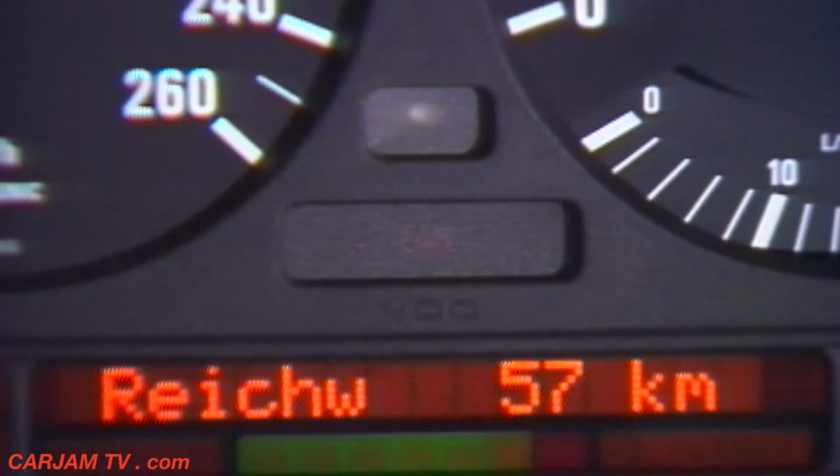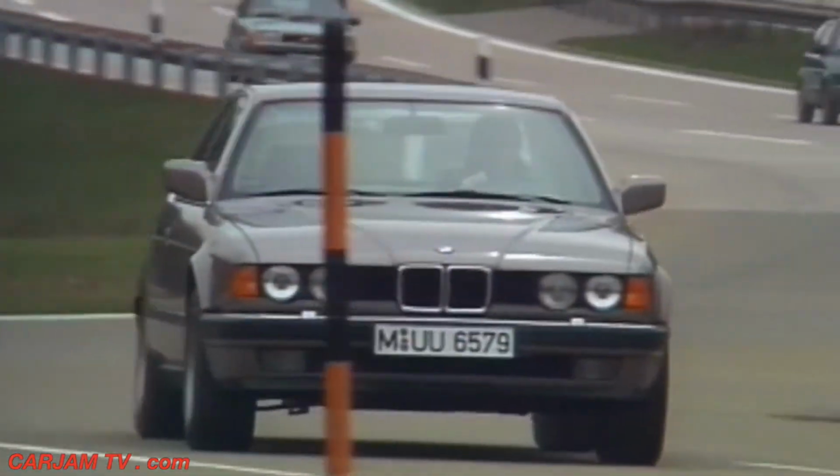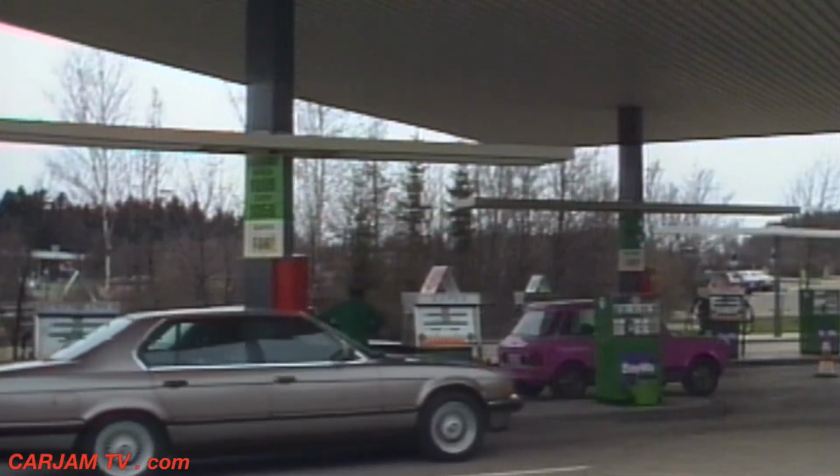Additionally, they appear in the check control display right in the driver's field of view, so that he knows just when it's time to stop for fuel.